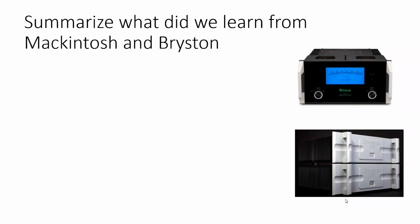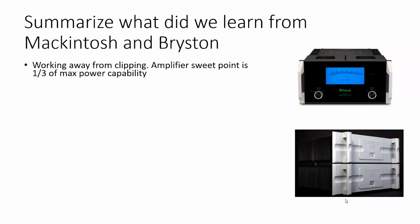Summarizing what we did learn from Mackintosh and Bryston. Working away from clipping, 1/3 of maximum power is a sweet point of any amplifier. Following that, a good audiophile amplifier should have significant power capability.